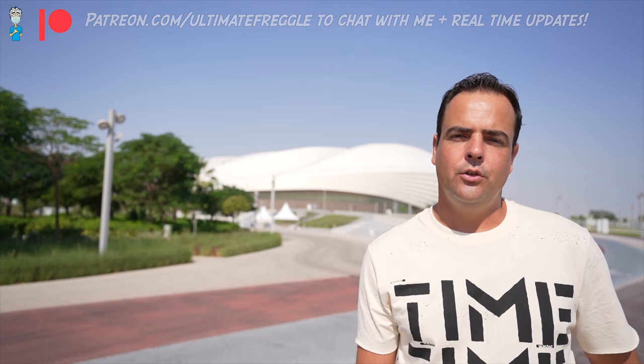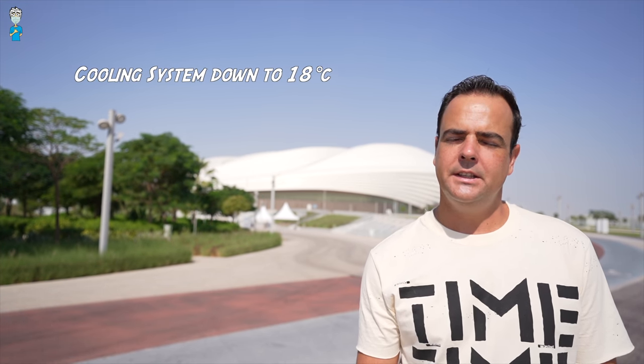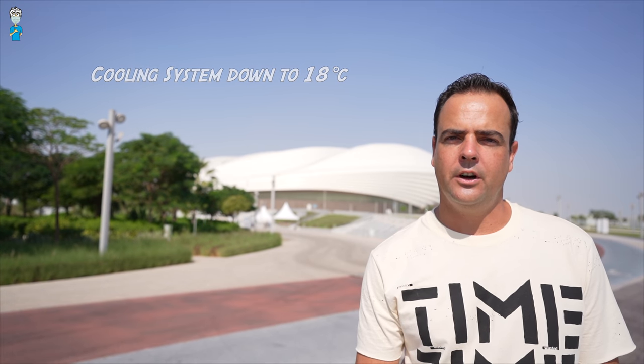It is said that the cooling system of the stadium can cool it down to 18 degrees in the spectator area and down to 20 degrees at the playing field area. But let's see how it's going to be in real life when the matches are being played. What does help is that the World Cup will be played in the winter, when the average maximum temperature is around 25 degrees Celsius during the day.